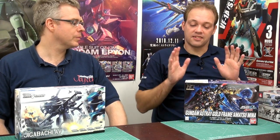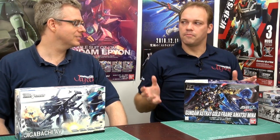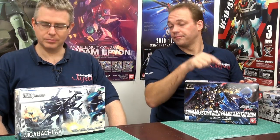Previous to this, we hadn't really seen any kind of gold Gundam in quite some time, aside from the Delta Gundam, which came out a couple years ago now, which was all plated. But this is not plated. I guess to do that would be quite expensive, considering they're trying to do the frame parts. And this is actually kind of big for an HG. There's a lot of stuff going on here, and because of that, I want to open this guy up and have a look at it.